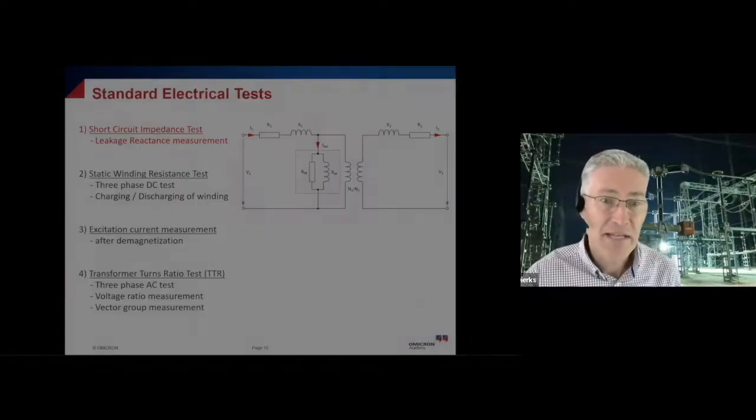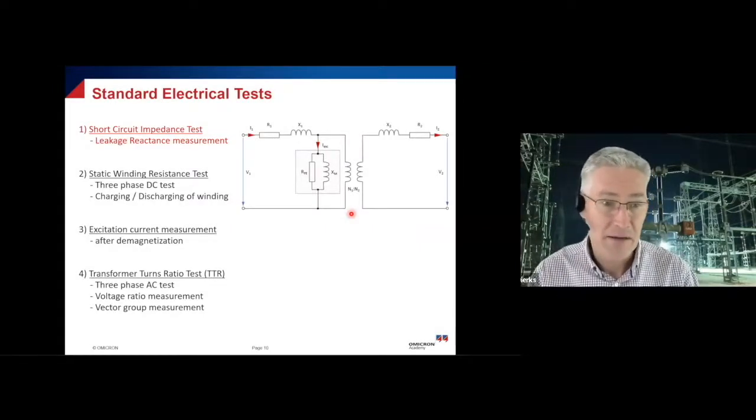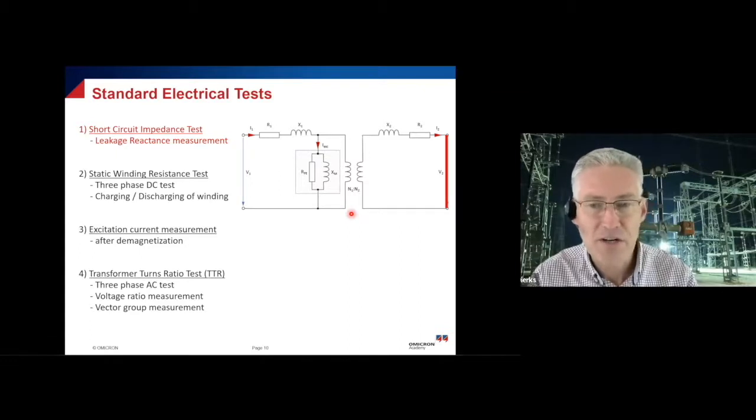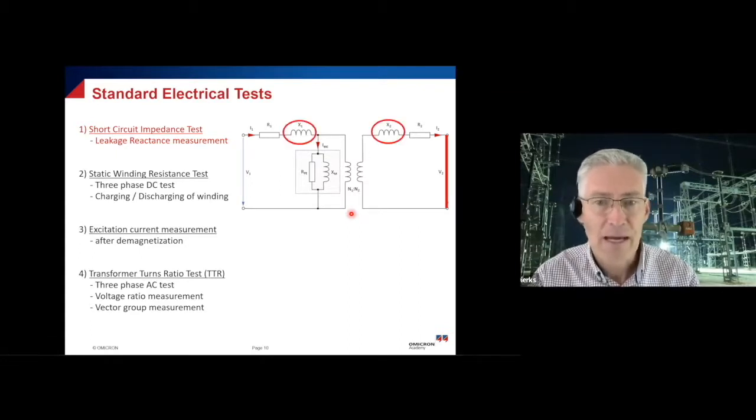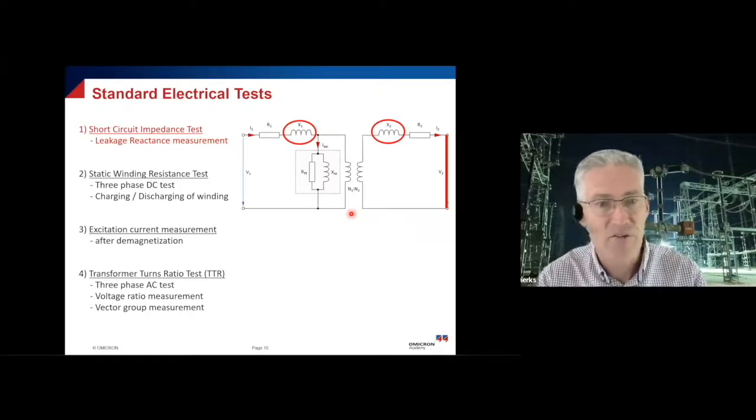Then coming to the standard electrical tests. The standard electrical tests, basically four of them, and these are really tests that everybody can do. I mean, with a reasonable amount of training, everybody can do these. The short circuit impedance test or the leakage reactance test, this really looks at the transformer. You apply a short circuit on the secondary of the transformer, and then you look at the reactance of the transformer, your primary or your HV reactance, as well as your secondary reactance.